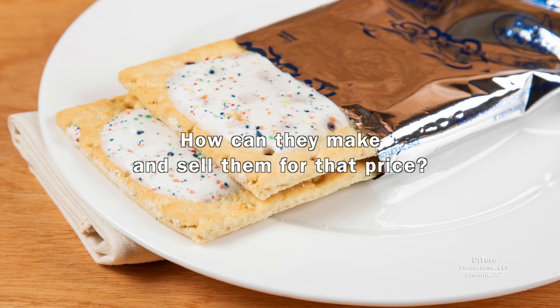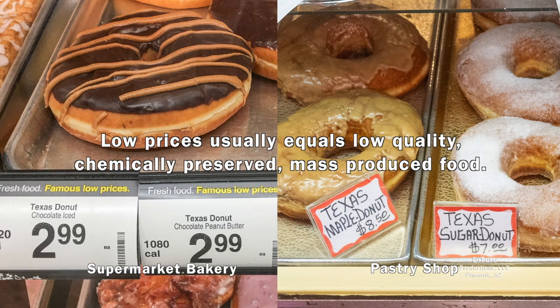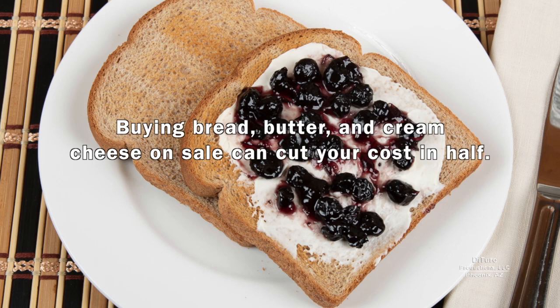How can they make and sell them for that price? Using cheap ingredients produces cheap foods. Low prices usually equals low quality, chemically preserved, mass-produced food. My slow food alternatives cost between 60 cents to $1, depending on the type and brand of ingredients. Buying bread, butter, and cream cheese on sale can cut your cost in half.